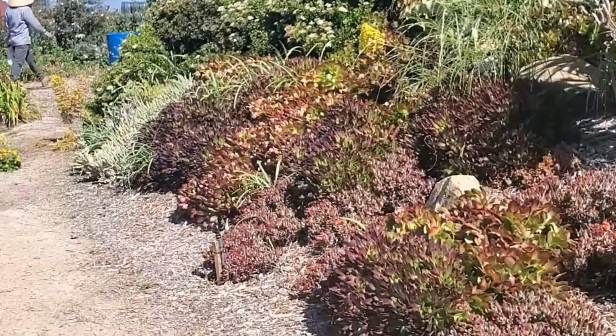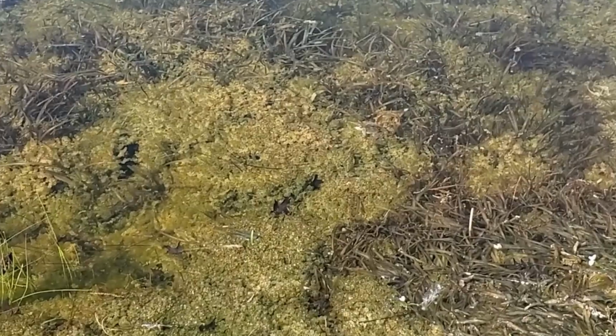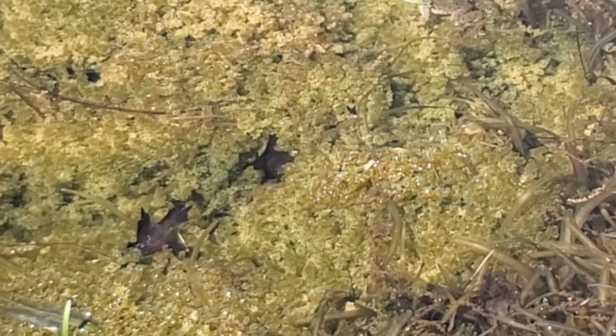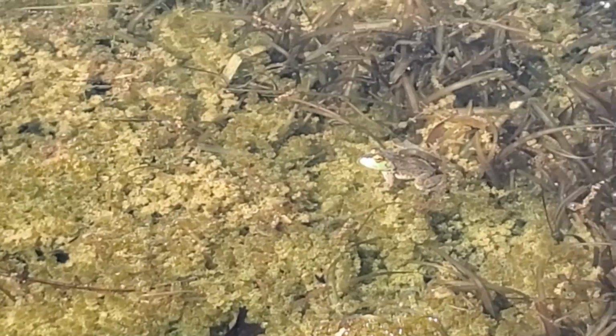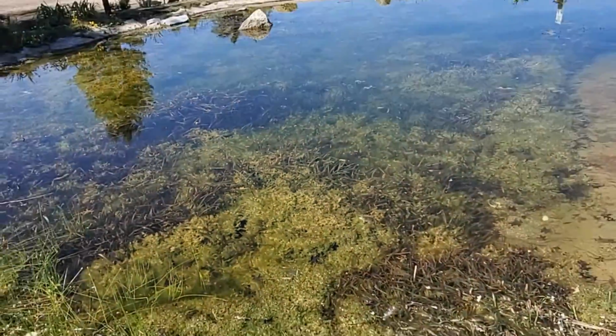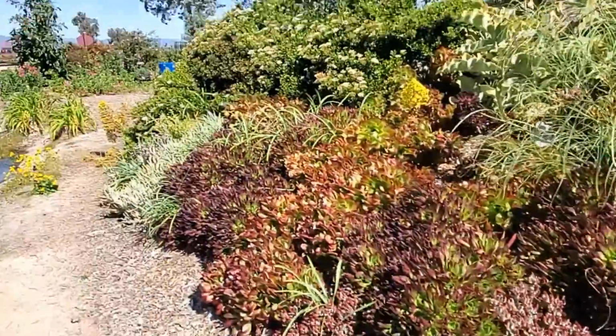Oh my goodness, there's a frog, everybody. Can you see it? Probably not, unless he moves again. He's not going to move because I'm here. There's a little froggy in their pond. All right. Again, you're going to find I get easily distracted.